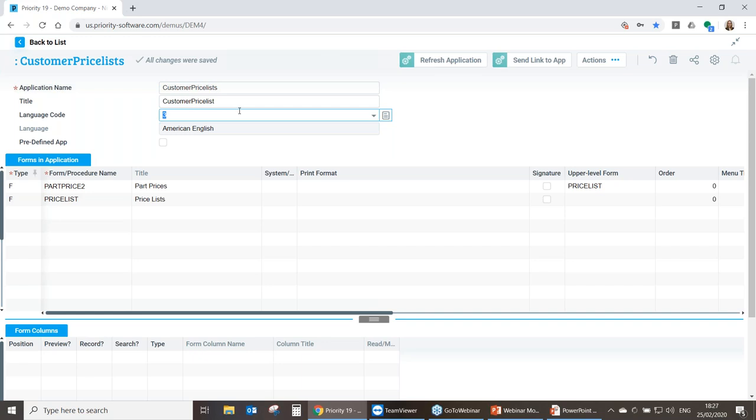I built a new app that has a customer price list inside. I told the system which fields I want to show the user. And like I mentioned earlier, you can show any of your personal fields or forms that you may have. Okay, so if you have any customizations or personal developments, there won't be a problem to put them here in the application generator. So that's it.